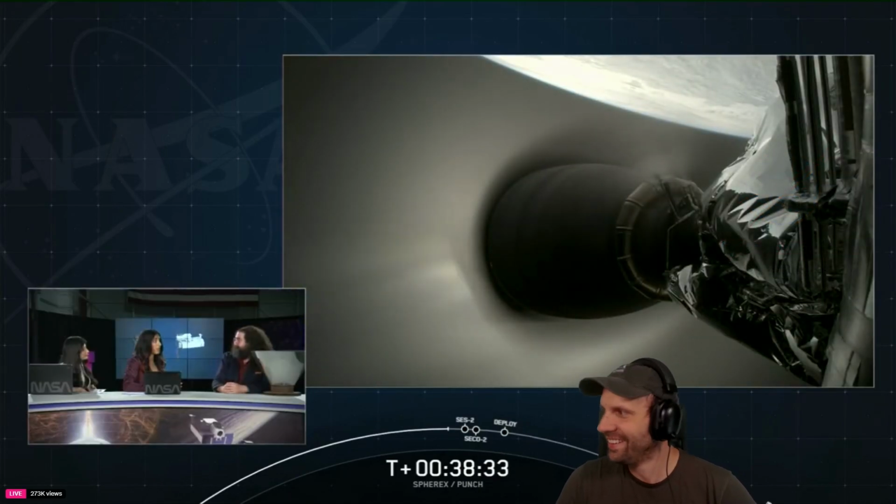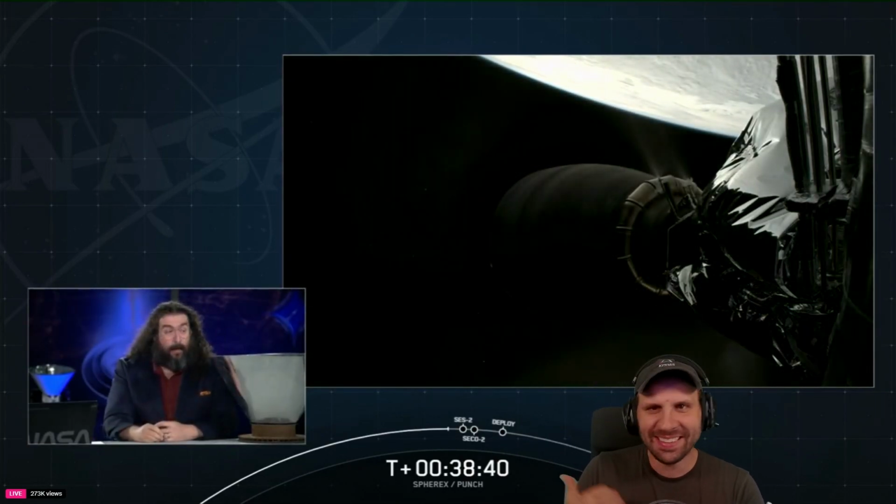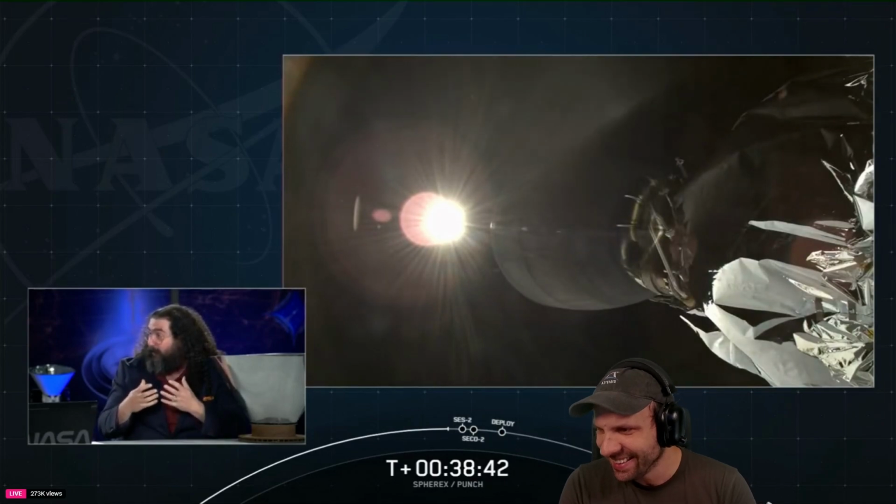And so SPHEREx is going to use that passive cooling to detect those super faint galaxies, right? Yeah, right, and what you saw in that video was infrared. Warm things are actually glowing like crazy.